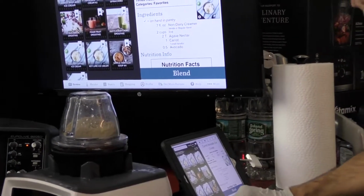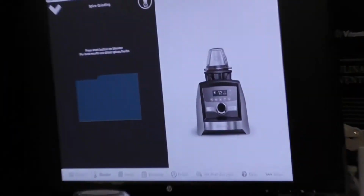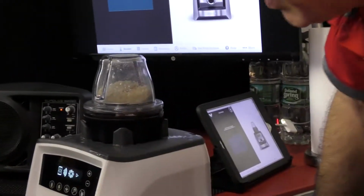I'm going to let a program do it. I'm going to use the spice grinding program. Now you can also just do this manually and get any kind of texture you want, but I like to show the programming.